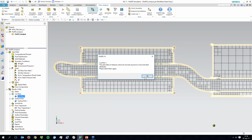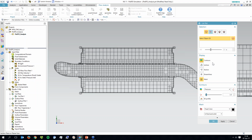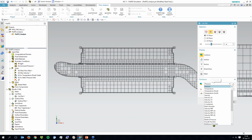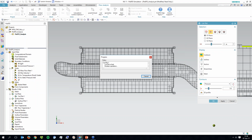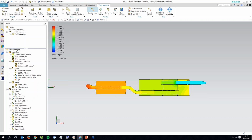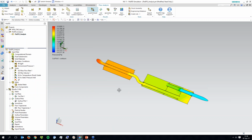So let's edit this and have a look at the contours, in the XY plane, and let's plot the pressure with 50 gradations, hit OK, and now we can get an idea of what the pressure distribution through our exhaust system is going to be. And this is pretty much what we expected through our exhaust system.